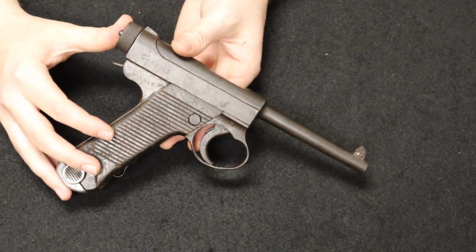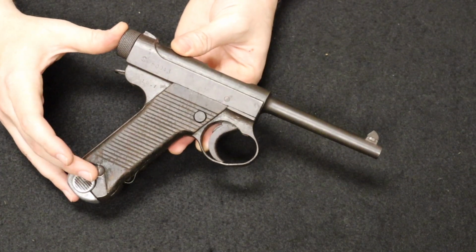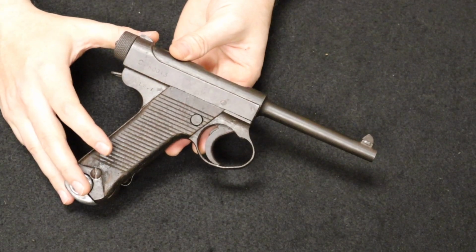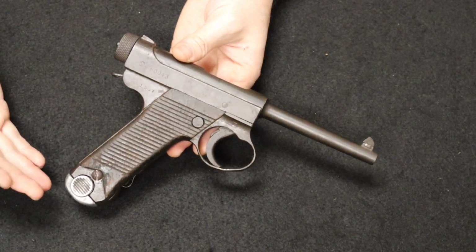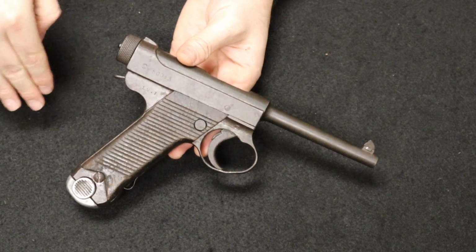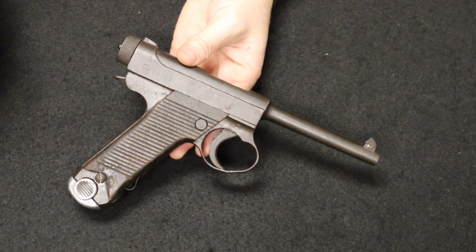There was a Type B known as the Baby Nambu by collectors, which was chambered in the 7mm Nambu round, which is a scaled down smaller version. Now, in 1926, which happened to be the 14th year of Emperor Taisho's reign, the Japanese calendar is based on taking the first year of the emperor who is currently in power. You add on to it in the succession of the years, and that's how you get the type.